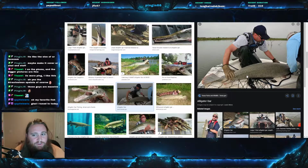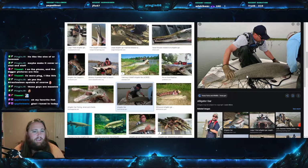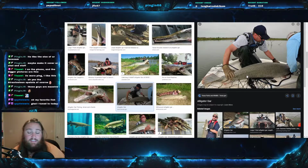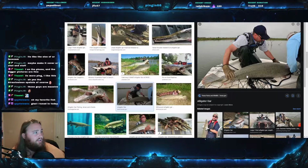They are a euryhaline type of species, which means that they can be in very broad differences in salinities, meaning that they can live in salt water just fine and they can live in fresh water just fine.